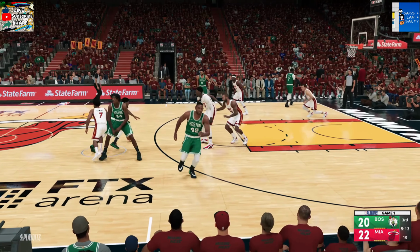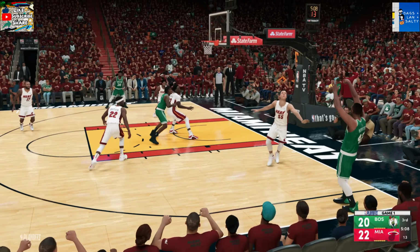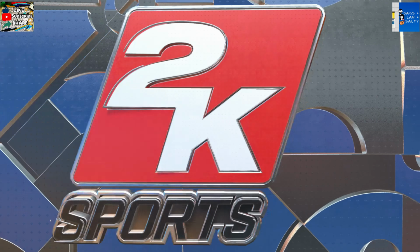Horford, a screen on Lowry. The drive by Smart. Horford for three. Drains the triple. Horford's got his second basket on the night. We've seen five lead changes so far. Neither team able to pull away. Yeah, this game just feels like it's going to come down to the wire.